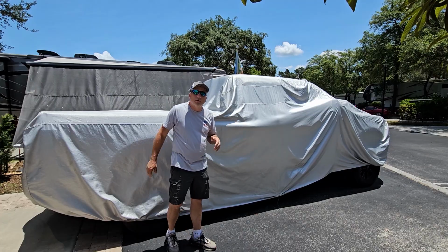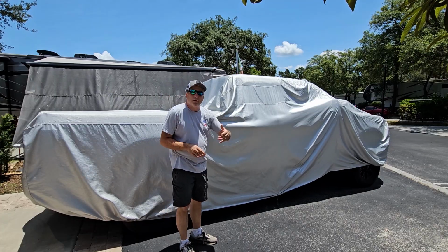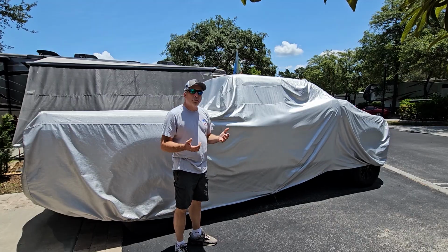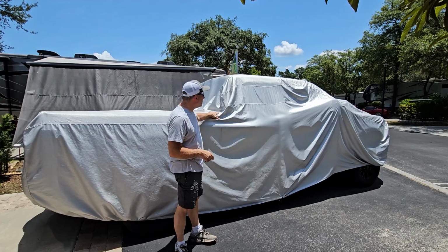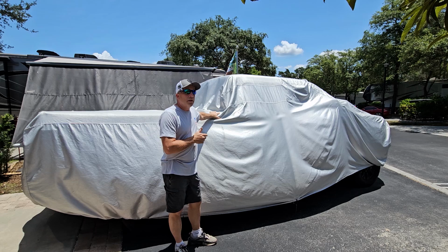So this cover works great, but we thought we'd try the other one because it's thicker, which it does feel. We'll give it that. It does feel like a thicker cover. I'm not sure if it'll last any longer than this, but that's what we were here to find out, because we've had these covers on here pretty much ever since we've had this truck. So that's been quite a while.